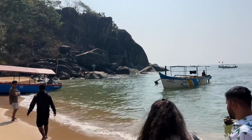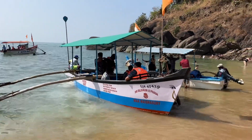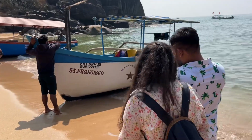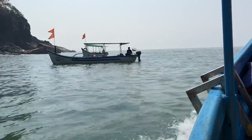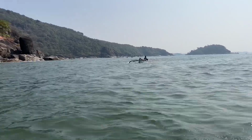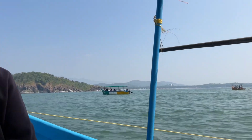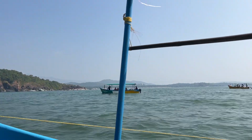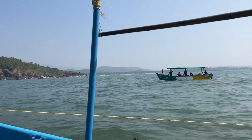Now, our boat is coming back. It's a very busy beach. People are only allowed to swim there, in the corner. Yeah, they're just behind that boat there. So a couple of dolphins. That way.